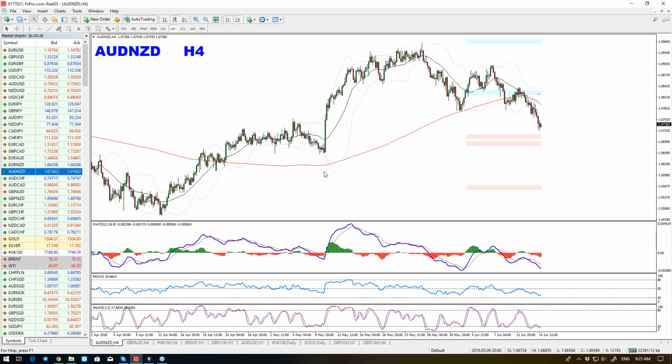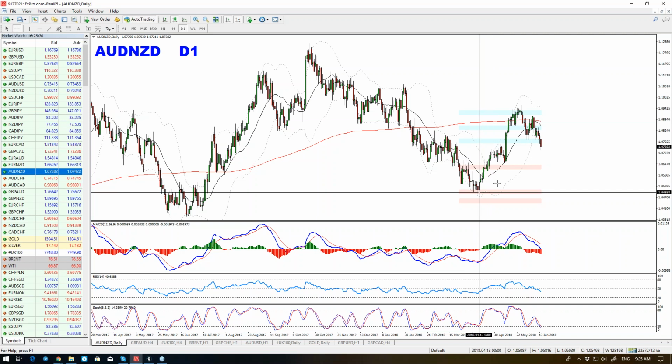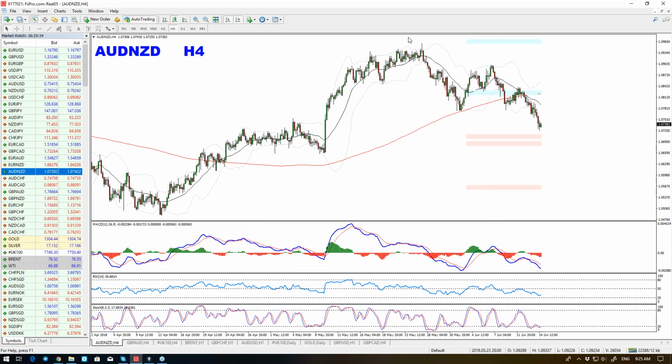Okay, a bit of Pacifics. OZQ, we start to pay attention to these levels. It's a bullish hidden divergence on the daily chart, and it is bringing us to perfection levels. One and another one is here.